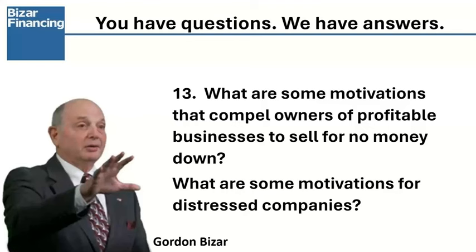So let's go with the top one here, which is motivations that compel an owner of a profitable business to sell for no money down. The people we buy companies from almost never know we're buying the company for none of our own money, because no money down in anybody's mind is you don't get any money down, I just make payments on the business. But we don't do that. We give the seller a down payment that's maybe equal to 30, 40, 50, 70% of the company. So they're going to get a lot of money down.